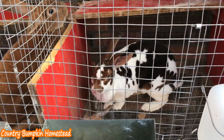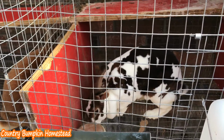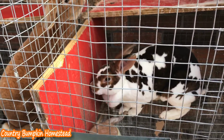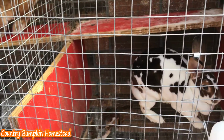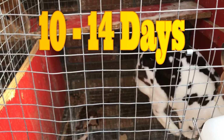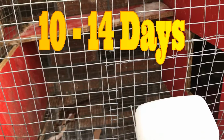Even with all these signs, there's really only one surefire way of knowing that your doe is pregnant, and that is by checking her abdomen. This process is called palpating. Best time to do it is when they're between 10 and 14 days. If you do it too early, you won't feel them. And if you do it too late, you won't feel them either because the abdomen hardens. So that golden period is between 10 and 14 days.